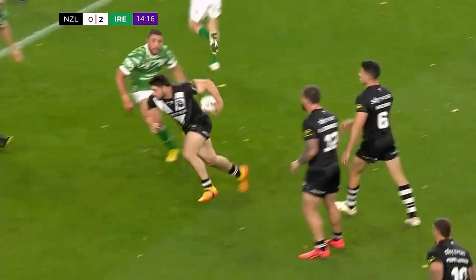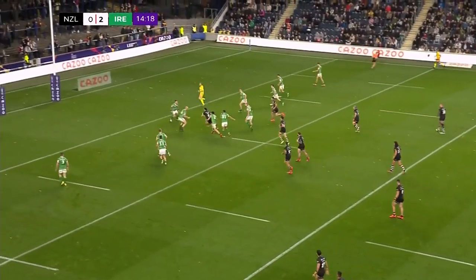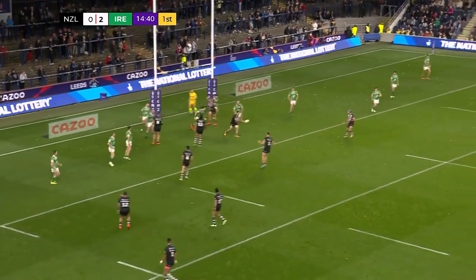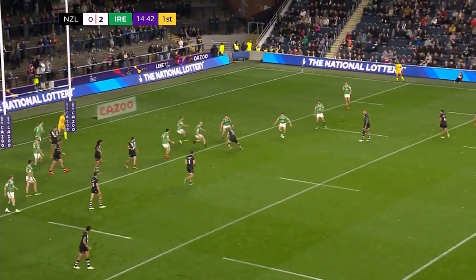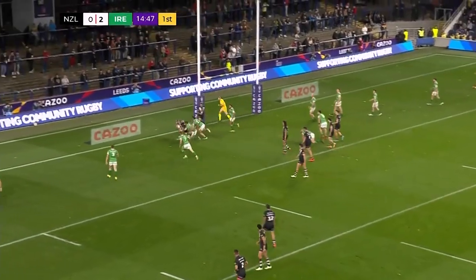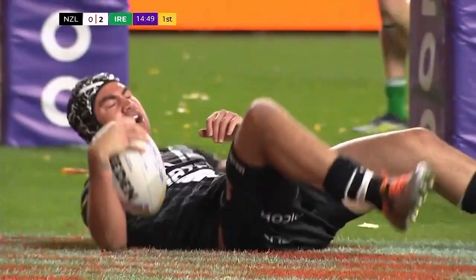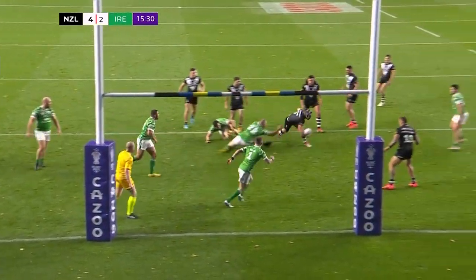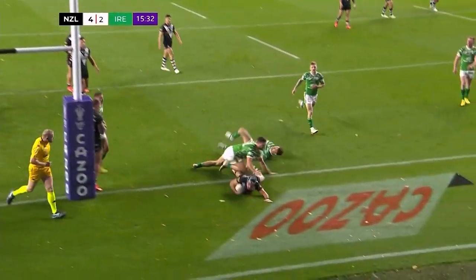Well, he is crafty, isn't he? Strong. And he's powering away here. Shot on Fisher-Harris. Dummy there from Smith. He's calling out Tapine there, saying, why weren't you an option? Jerome Hughes! Carves Ireland open. And the Kiwis have their reply. All came from the sharpness of Brandon Smith.